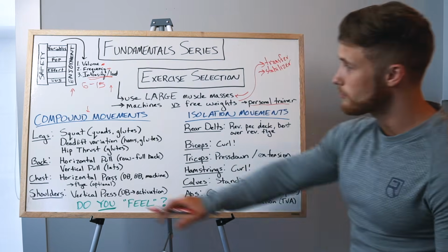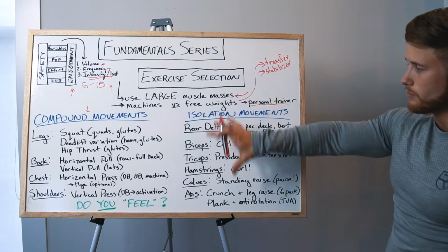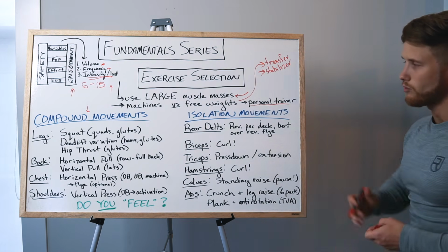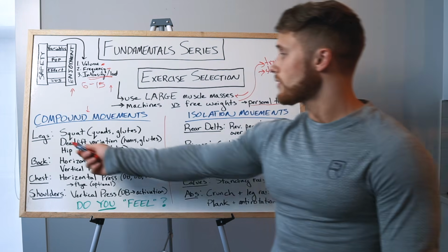With that out of the way, I'm just gonna go through my list of my favorite compound movements for all the big muscles over here. And then I'm also gonna go through my favorite isolation movements for some of the smaller muscles or the muscles that require more isolation. So we're just gonna split these down the middle, and we're gonna start with the legs.